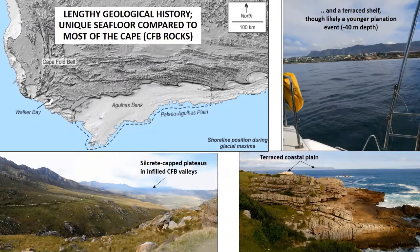One thing I want to point out from the outset is that the seafloor around Walker Bay is quite unique compared to most of the areas around the Cape, in that the Cape Fold Belt actually extends out onto the seabed. And the only other place that it really significantly does that is all the way over in Tsitsikamma. In between, there's this broad Agulhas Bank, or when it was exposed as a landscape in the past, we call it the Paleo-Agulhas Plain, which is a completely different environment to what we expect out here offshore.